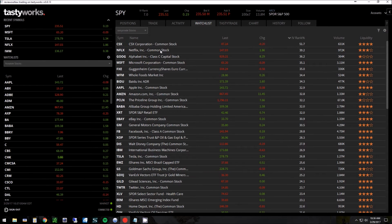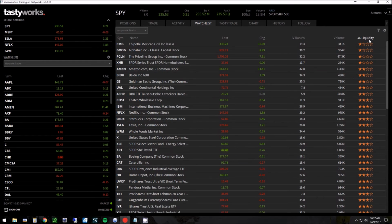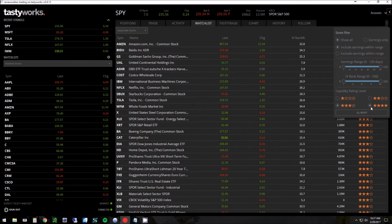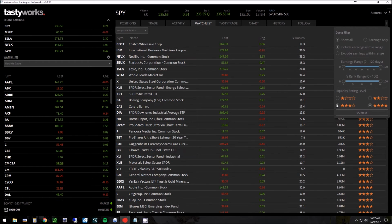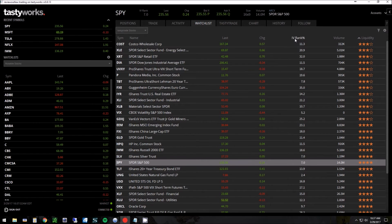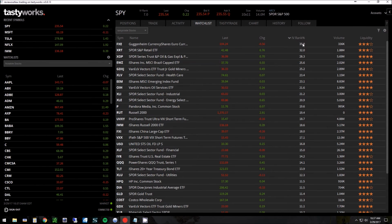Watch list is something that I really like here. So often I'm trying to look for trade ideas, and it gets hard because you run out of ideas. Here you can organize by liquidity. Click this little filter here, and you can take off the 1 stars, you can take off the 2 stars. You only want something easy to get in and out of, highly liquid. You can decide if you want any earnings coming up. Those can have high swings, but you could exclude earnings, and then anything within this earnings range would be excluded. Also, you can organize by IV rank, low, and then click again for high.